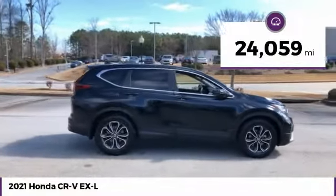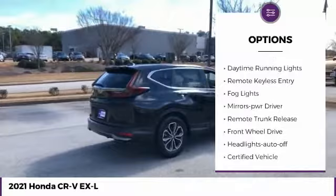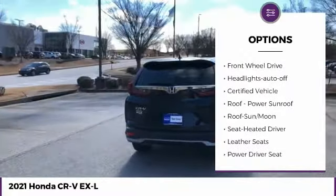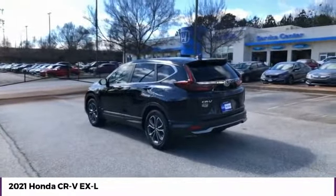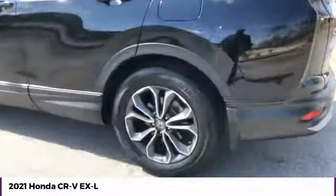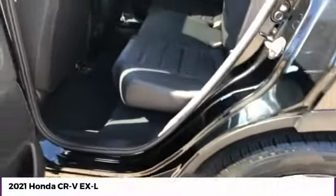Here are some of this vehicle's great options: aluminum wheels, heated side mirrors, traction control, daytime running lights, remote keyless entry, fog lights, mirror memory, remote trunk release, FWD, headlights auto off. If affordable style and reliability are what you're looking for, this vehicle couldn't be more perfect. Drive it today.